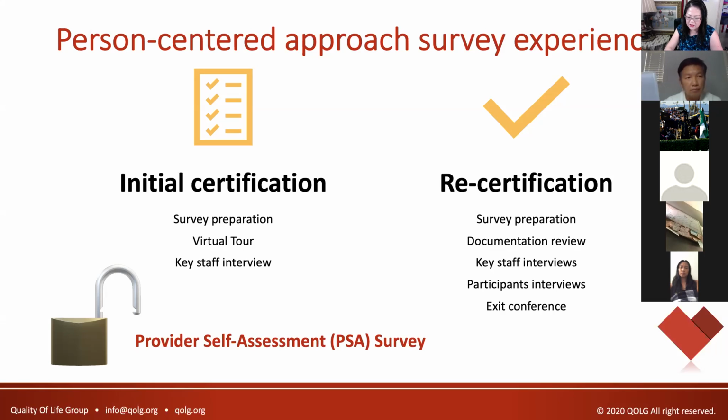And because the major surveyor for the initial certification has known me for a long, long time, she said, I don't want to waste time on you as the administrator, so just move on to the program director. And for all the staff, they asked probably an average of about 15 questions, in terms of their qualifications, their job duties, and their working hours.